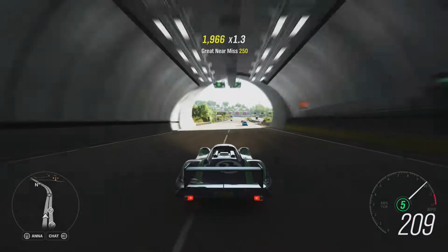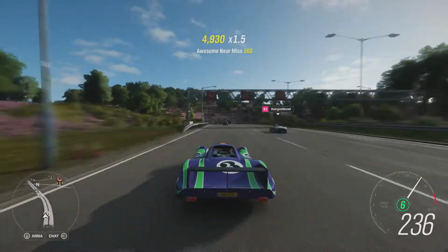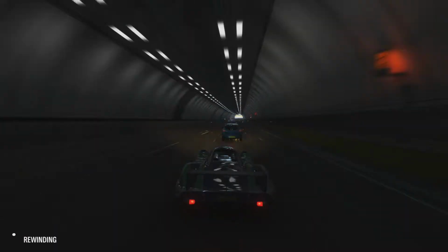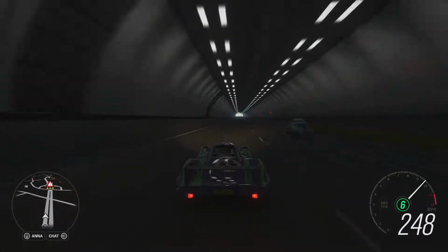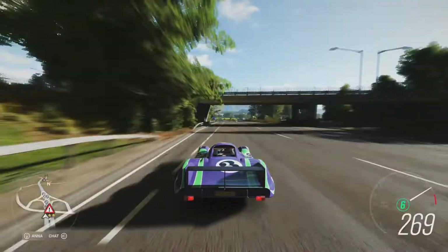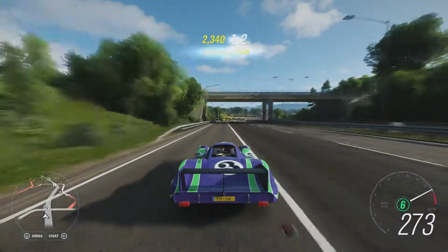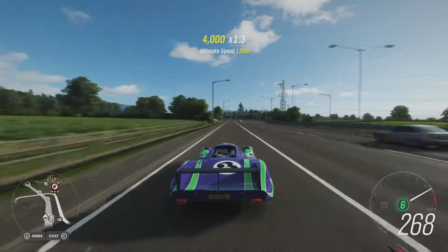We're already up to 200. There's 220. 240. Oh dear. Wasn't concentrating there. That's 250, 270, 272, 273. Definitely beating the Pink Pig there.